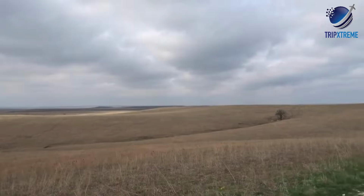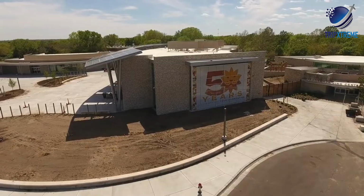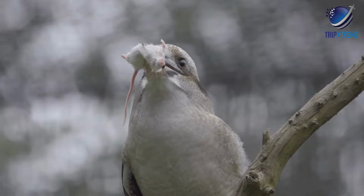Next up, at number 4, it's Sedgwick County Zoo, Wichita. One of the top attractions in the state of Kansas for families is the Sedgwick County Zoo in Wichita. Children will be thrilled with over 3,000 animals across 400 species. Highlights include elephants, gorillas, lions, chatty kookaburras, and even tigers.